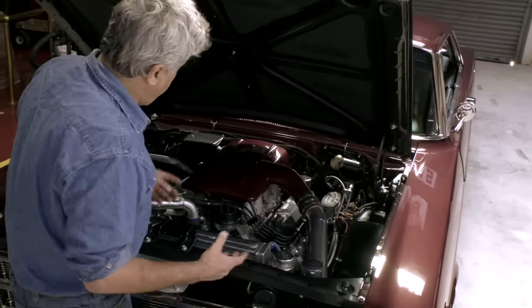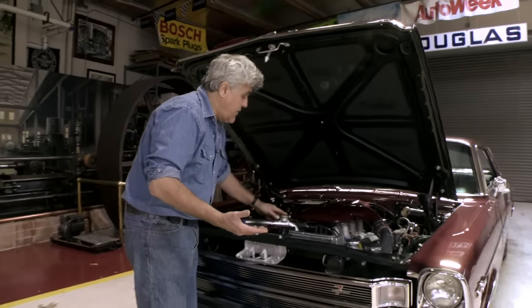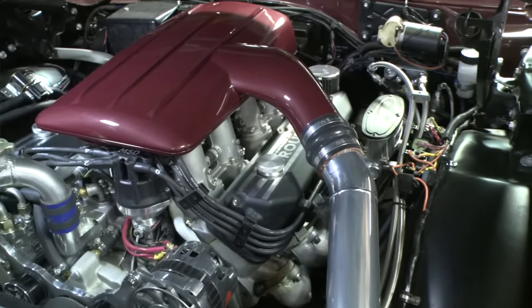I never realized the importance of a cold air box until we made this one. So using our 3D printer, we were able to design it on the computer, sketch it out, make it in plastic, fit it, paint it, so it looks totally stock and it works fantastic. You probably get an extra 20 horsepower or something with it, and it's not stalling because of the heat.